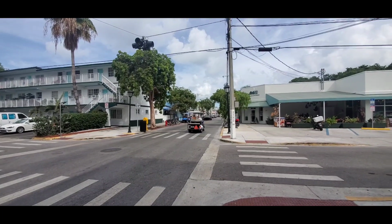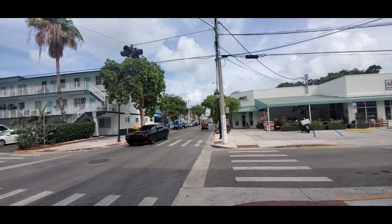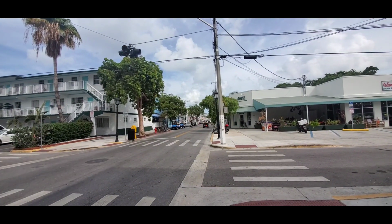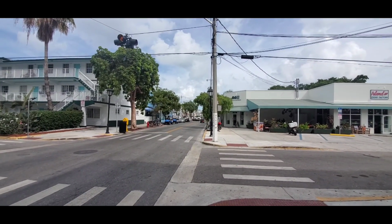So I'm here on Duval Street, and looking in this direction will lead you all the way to Mallory Square, where the Sunset Celebration is located. My hotel, the Duval House Hotel, is down there on the right-hand side.